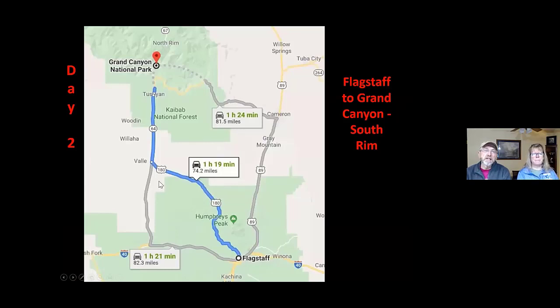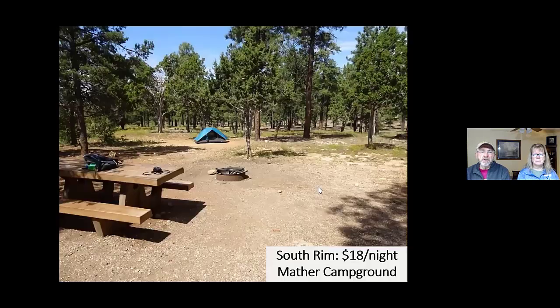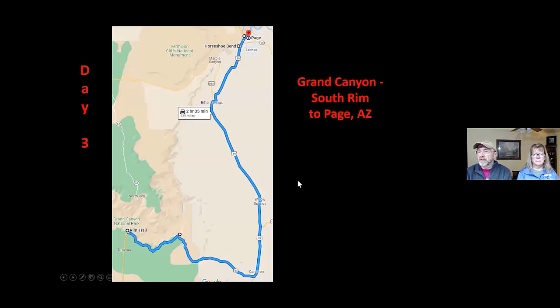Next day, we went from Flagstaff up to the South Rim, which is an hour and 19 minutes or so. Not too bad. And I'm not going to show a lot of pictures from the South Rim because I already did that, but just to show, here's the campground. We did camp there, and from there you can walk to the rim, and it's a pretty nice campground. And there we saw elk in the campground, and I saw a woman taking a selfie with an elk, which was interesting. And so we stayed at the South Rim in the campground. So on this trip, we did campground, hotel, so every other night we could get a decent night's sleep.